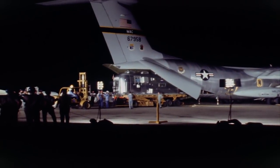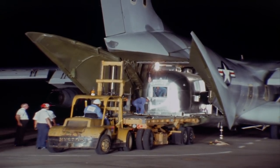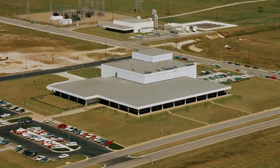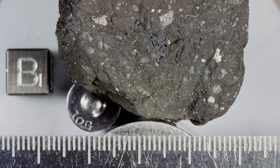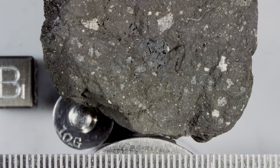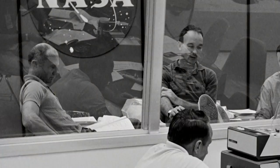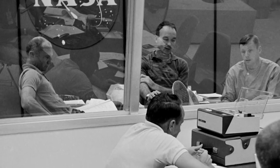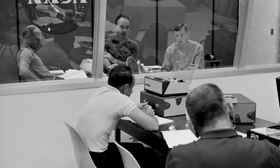The mobile quarantine facility was carried in a military transport aircraft to the Manned Spacecraft Center in Houston. The quarantine continued in the Lunar Receiving Laboratory. There, samples from Apollo 11 were examined, including almost 22 kilograms of rock and moon dust. For 2 weeks, the astronauts were subjected to a series of medical tests and interviews about their experiences on the moon.